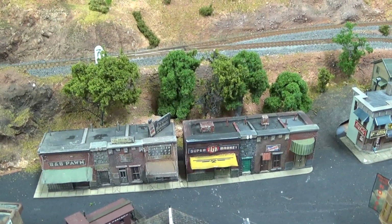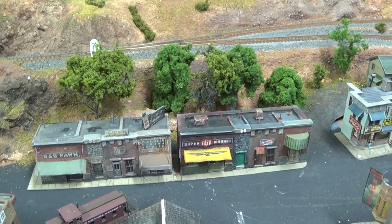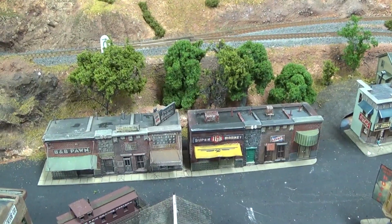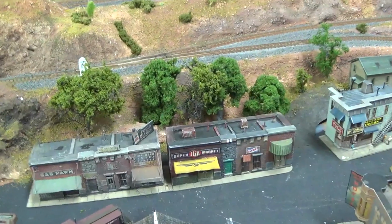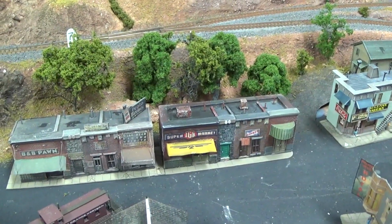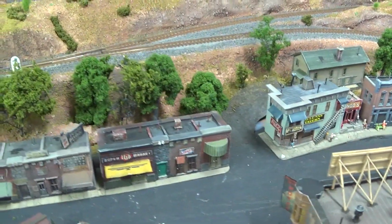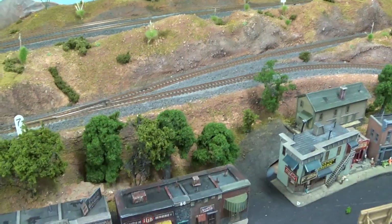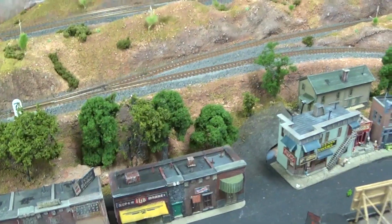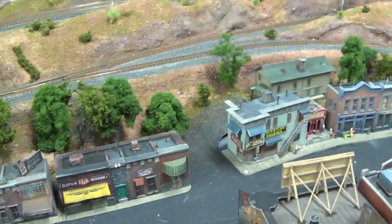But those two sets of buildings are glued down. They will not have any lights. They will only have street lights on the outside, simply because those are plaster buildings and the windows don't go all the way through. I could put some lights on the outside, but they would normally rely on street lights. As you can see, I made a template and I cut out the little angled road going up to the building in the back, the little parking lot. I do not have that scenic along the edge or anything yet. Totally scenic, I should say.